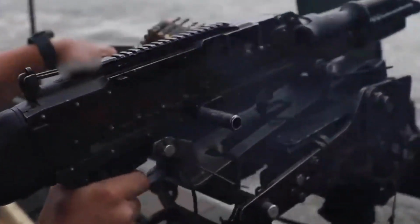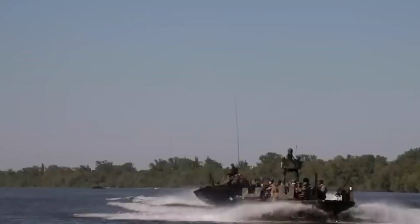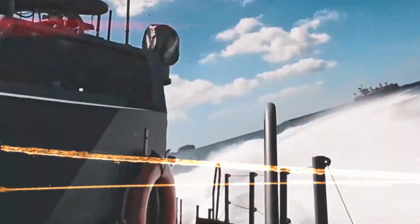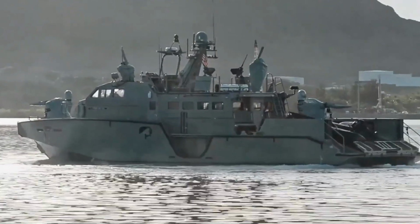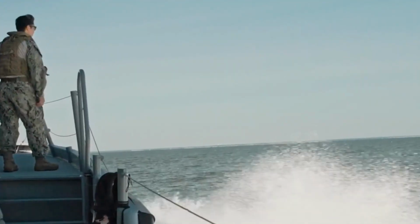So what does the Mark VI teach us about modern naval battles? And what legacy does an 85-foot boat leave behind? The answer changes how coastlines will be defended forever. The Mark VI patrol boat is not just fast and powerful. It shows that you do not need to be the biggest ship to win. You only need to be smart, quick, and built for the mission.